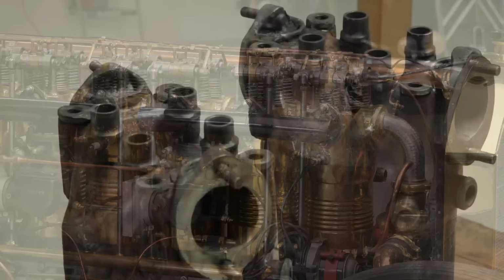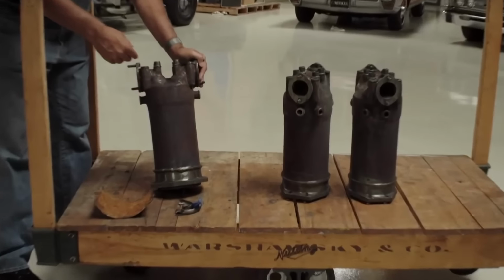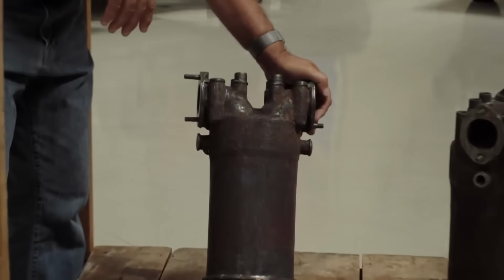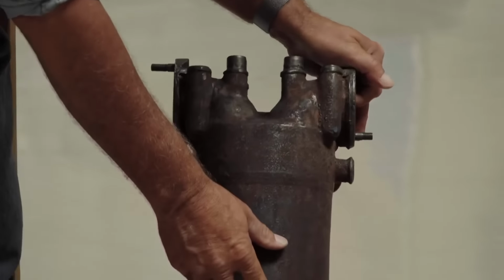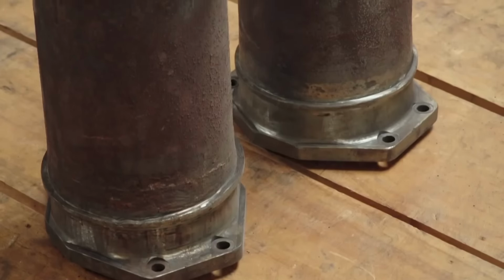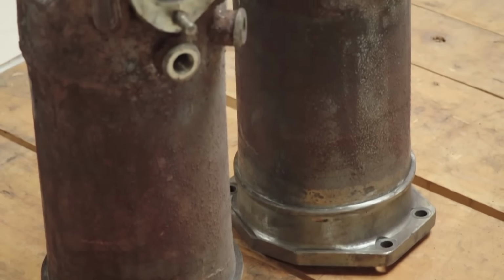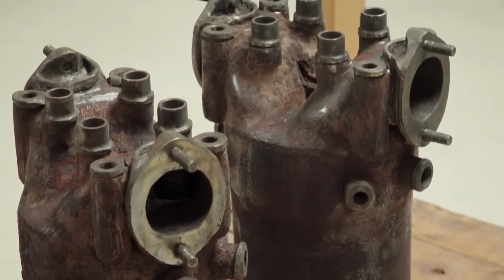Take a look. Well, these are the cylinders off the Benz-Mercedes. As you can see, there's no cylinder head. It's all one piece. You see, to get to the combustion chamber, you've got to go up through the bottom. It's a bit like going to the proctologist to get dental work done, you know. You can't do anything from the top. You got to go in through the bottom.